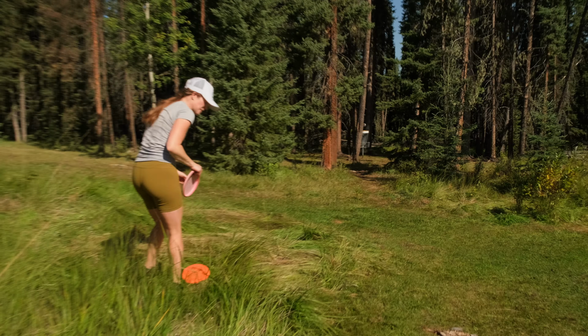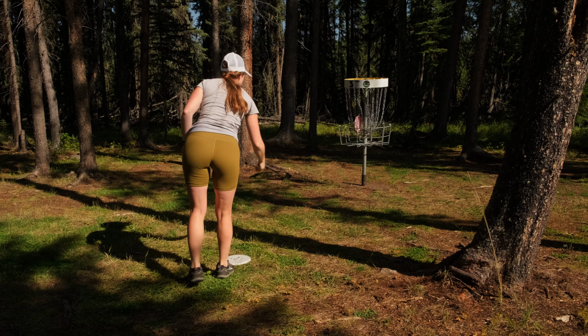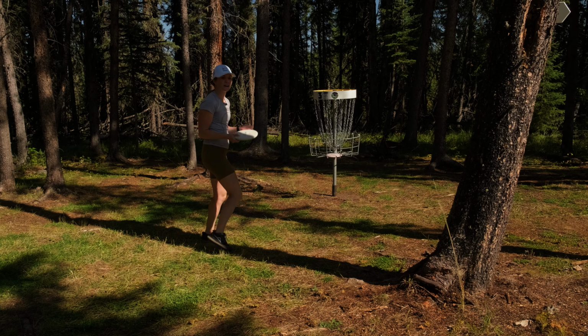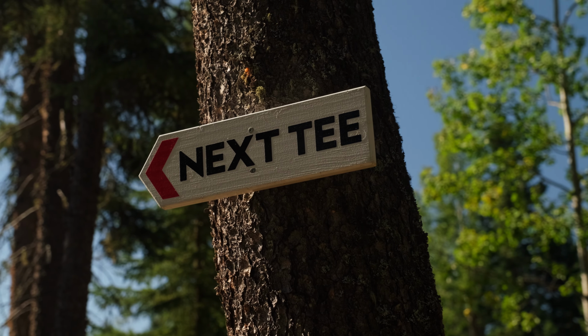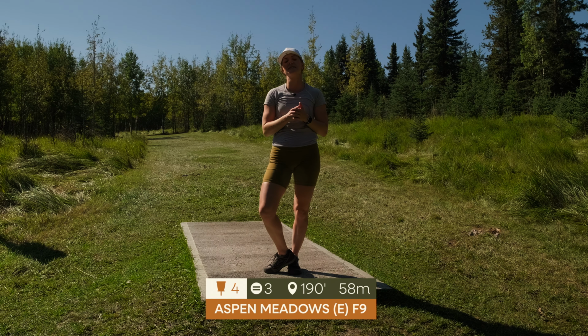Okay, yeah, we made it through. That looks pretty good, and we'll go get our par. This is definitely a hole you want to get a birdie on, but just take your medicine, get your par and move on. Hole 4, it's 190 feet and it is a par 3.